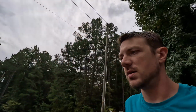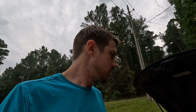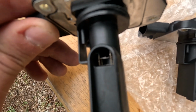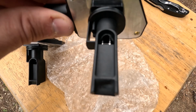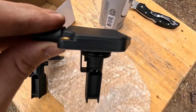So, all right, backup plan. I have a cheap Chinesium part for this. I didn't really want to do this, but I guess we're gonna have to go ahead, and this is how it goes sometimes. This didn't work. So yeah, gonna go ahead and replace that part. Just compare the parts here. This is the OE part, you can see that, and this is the Amazon part. And this thing just looks cheap, guys. Yeah, we'll see how it goes.